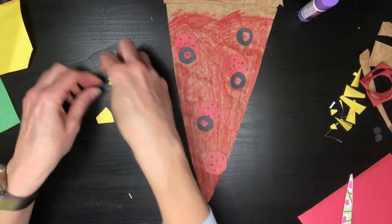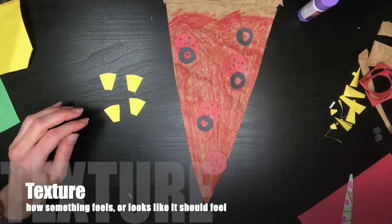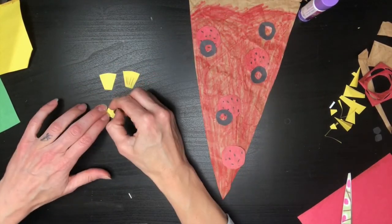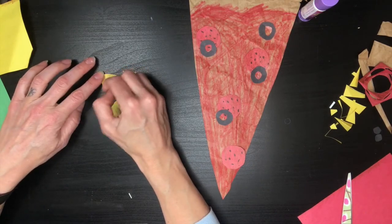And with my little pineapples, I'm going to add some texture to them. Pineapple has sort of a stringy little bit of texture, so I'm using a little bit of brown to make that texture, and then of course I'll glue these down.